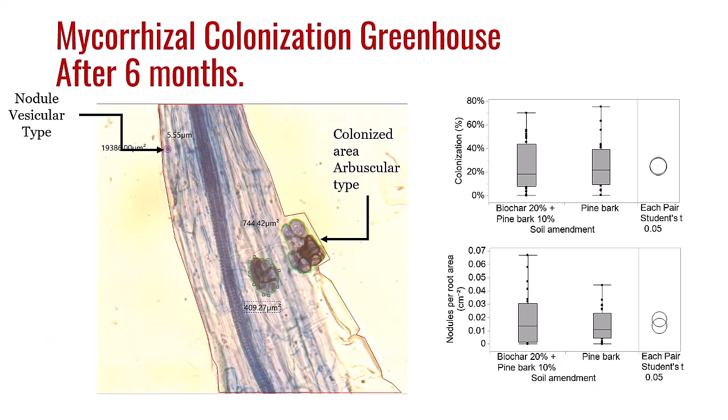The other interesting thing is that we are also measuring the colonization of mycorrhizas. At the baseline and after 6 months of applications, we didn't see a significant difference. We are going to measure again this year and see if we have any difference between the biochar and the pine bark in the pots in the greenhouse. By now, after 6 months, it's just too early to see. We didn't see a significant difference.